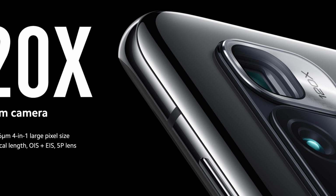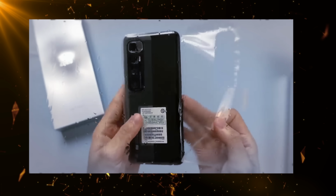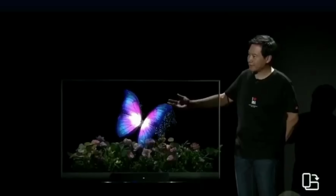What's up guys, and OMG, Xiaomi's 10th year anniversary beast has arrived and it has taken the Ultra name to a whole new level. It's got some really insane features that we have not seen on any phone out there right now, but what's even more insane is the world's first transparent TV.